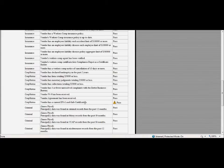This override is something that you cannot do. If you have a situation, apparently like this vendor did, where maybe they're working on a property where the lead certification is not required, but Compliance Depot is not recognizing that, that is when you contact your administrative assistant for help, or Shay Davis for help, or Brittany Fletcher for help. We're all here to help. We all want to help, but we also want you to be able to look at the screen and know what you need help with.